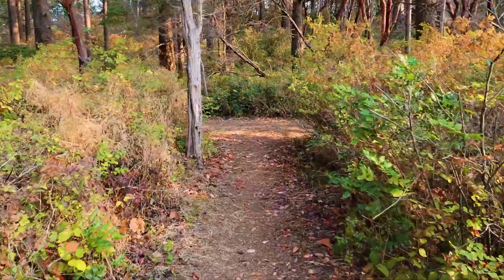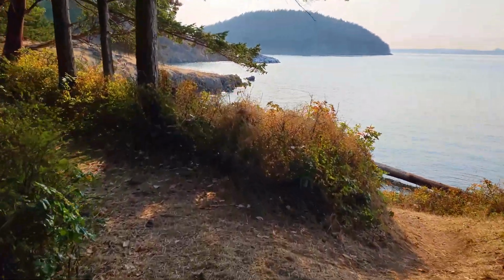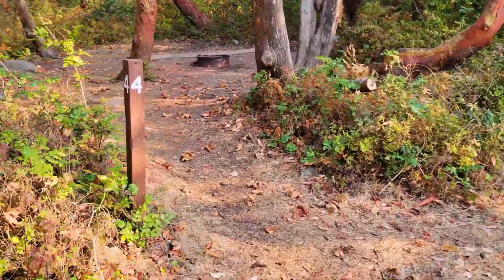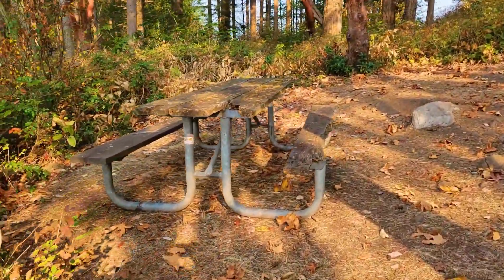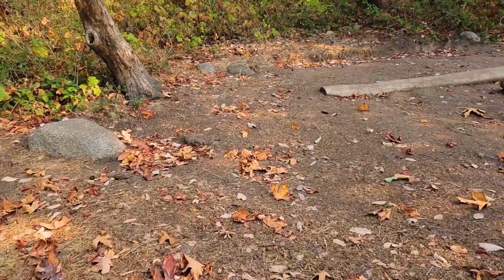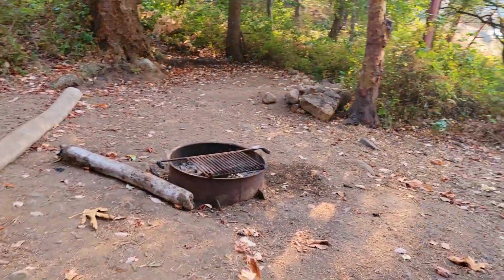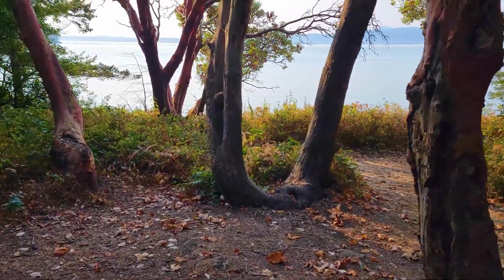Trails were in great condition. Beautiful view from the trail going along the south side. There are 4 primitive campsites and 1 Cascadia Marine Trail campsite. This is campsite 4. It has a picnic table. It's nicely cleared. There's a couple of level pads for tents and a fire ring. And a beautiful view out the south side.